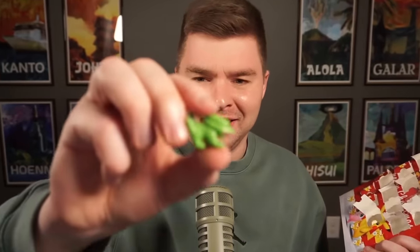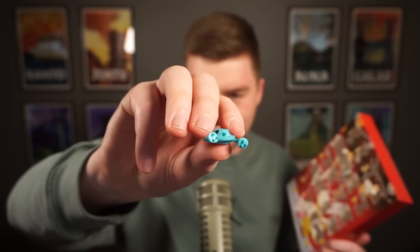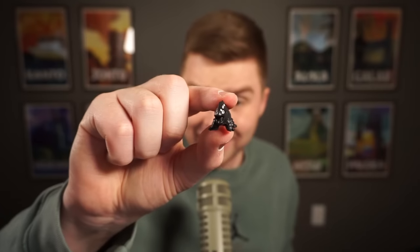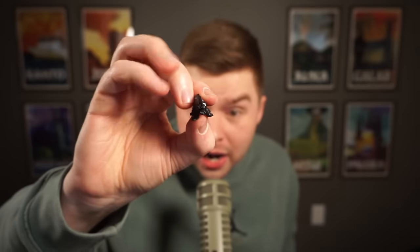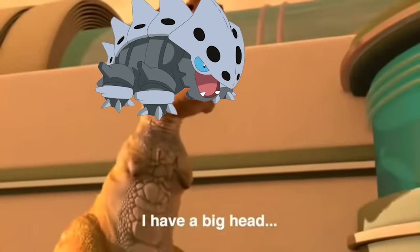What the heck is this called? Electrike? They gave it one eye! What did you do to my boy? What did you do to Electrike? Sure, it's Metang, kind of. What is this? Is this Lairon? Is this supposed to be Lairon? This is a poorly designed dinosaur.